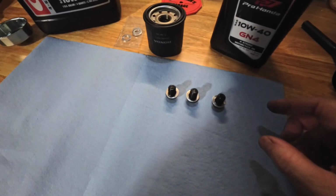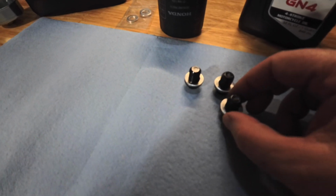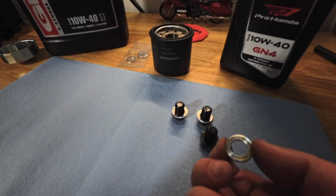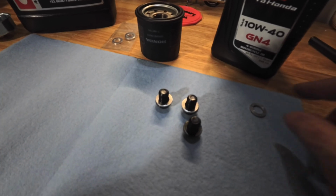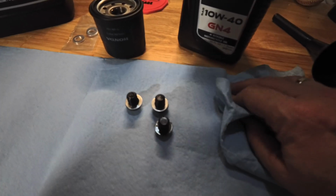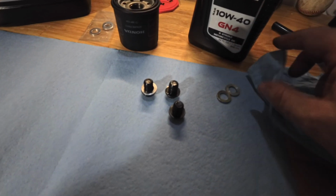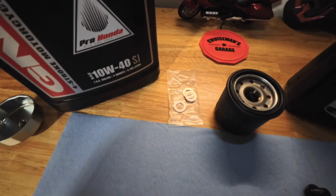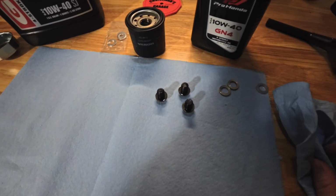All right, as you can see, got the drain plugs here, all three of them. And I gotta tell you, these crush washers do not look any worse for wear. But Honda recommends replacing them every time. So that's what I'm gonna do. Got the new crush washers right there. All right, let's get that filter off.